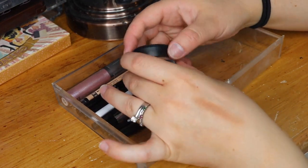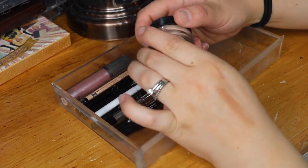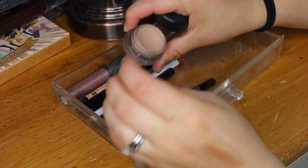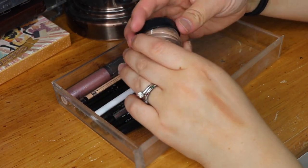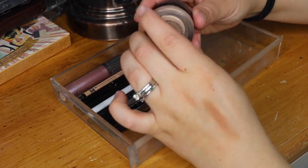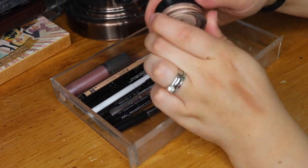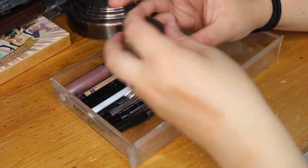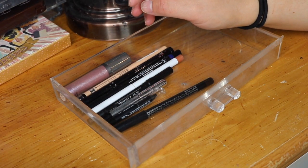And the only primer I ever use, and probably I cannot see myself using anything but this, is the MAC Paint Pot in Painterly. It is just seriously the perfect eyeshadow base, eyeshadow primer. I love this stuff, so I'm definitely holding on to that.